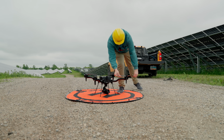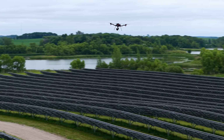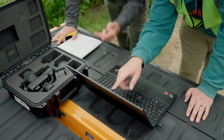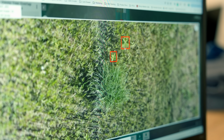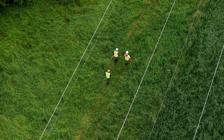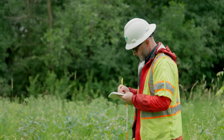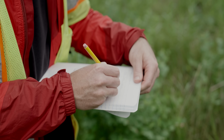Today's effort is for us to fly and capture the data and process it, and then for Davey, our partner, to evaluate the accuracy and efficacy of our technology compared to manually monitoring for the milkweed. Typically, we would send field crews, teams of people out into the field to count milkweeds and identify plants and take hard copy data on paper.